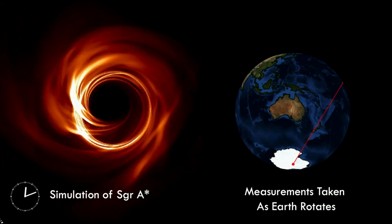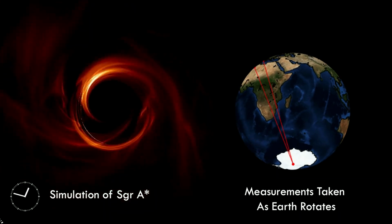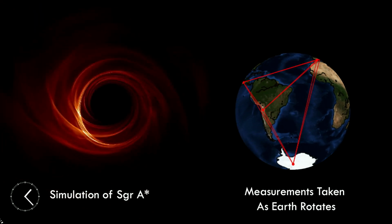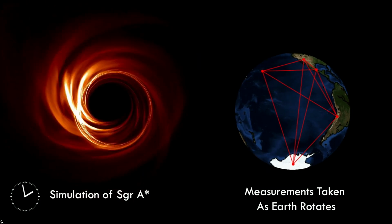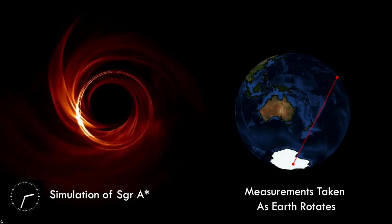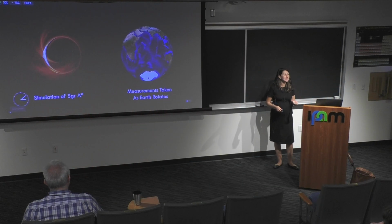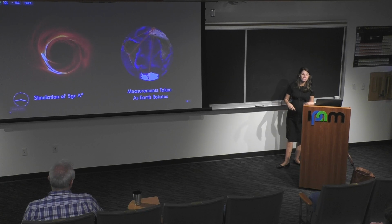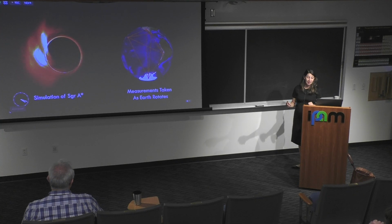Well, that means that as we're collecting data as the Earth is rotating, the material is swirling around that black hole so quickly that Sagittarius star's appearance is changing from minute to minute. So rather than all the measurements that we collect over a night pointing to the exact same static image in the sky, as was the case for M87, now with Sagittarius star, every measurement we take is from a different snapshot of the black hole. And so we can't just simply throw all the measurements into one pot and expect them to all point to the same picture in the sky.